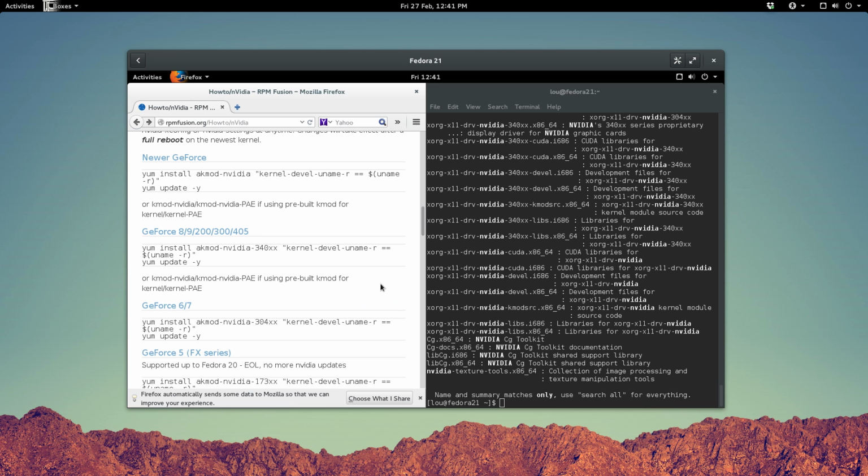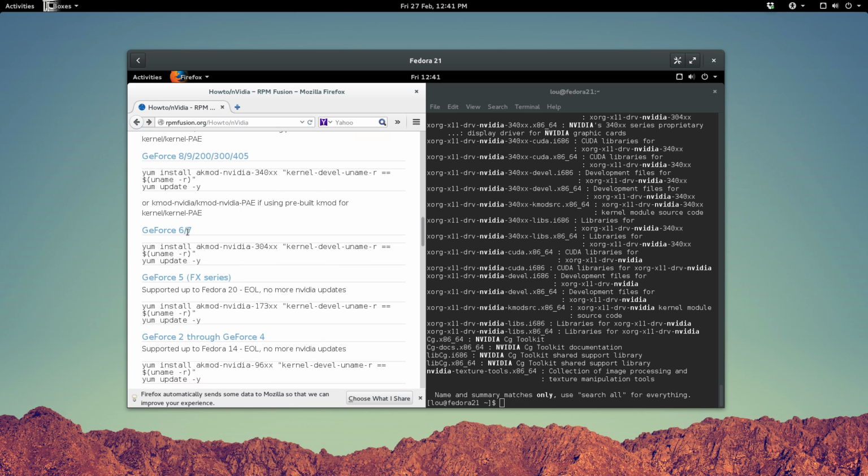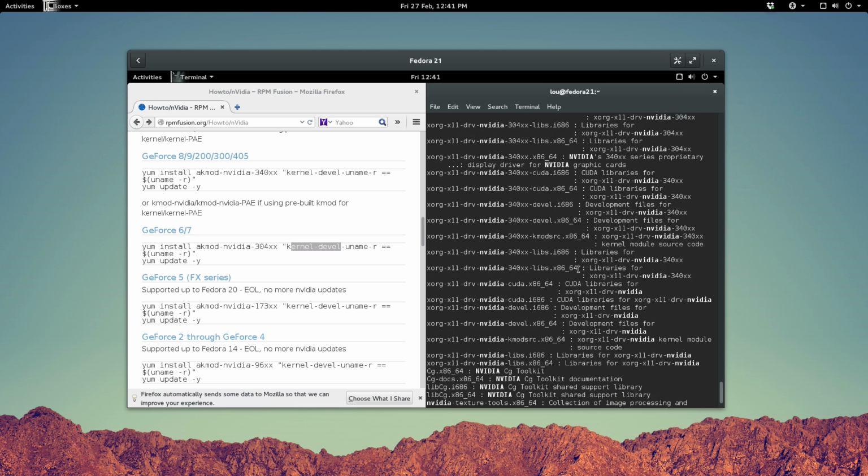Now, with myself, running this option here for the GeForce 6 or 7 series card, it's going to install the NVIDIA 304 driver, and it's going to install the kmod version. Basically what kmod is, it's essentially like DKMS. If you're on a Debian or an Ubuntu-based system, this helps build the module against whatever current kernel you're running. Now, if the kernel updates, in theory, it's supposed to rebuild the module against the new kernel. So you have to pay attention to when your system updates if you're running something other than the akmod.